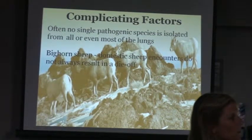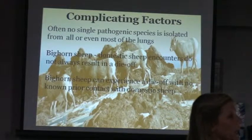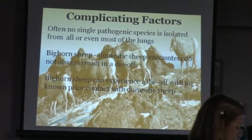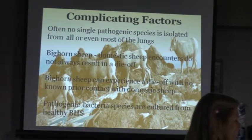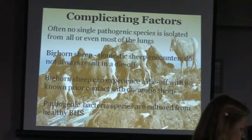We know that bighorn sheep can't exist in certain situations next to domestic sheep, and there does not appear to be a die-off. So what's that all about? Bighorn sheep have experienced die-offs with no known prior contact with domestic sheep. Certainly, I'm sure that bighorn sheep were dying of pneumonia long before domestic sheep got on the scene, but maybe not to the extent that they have since domestics came to North America. And then also, we're culturing some of the pathogenic bacteria out of the lungs from apparently healthy bighorn sheep. So those are some of the complicating factors that have made this a little bit of a contentious and poorly understood issue.